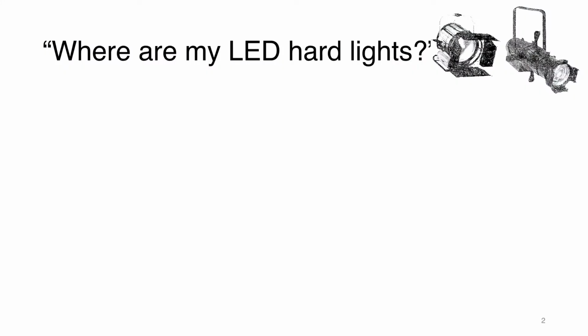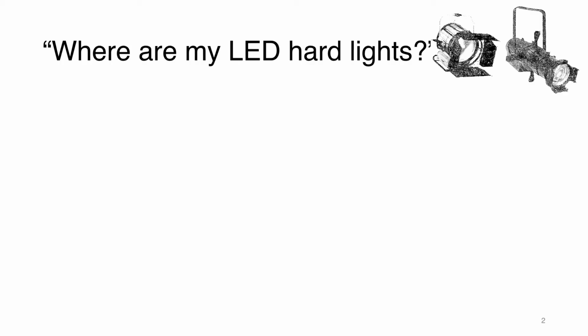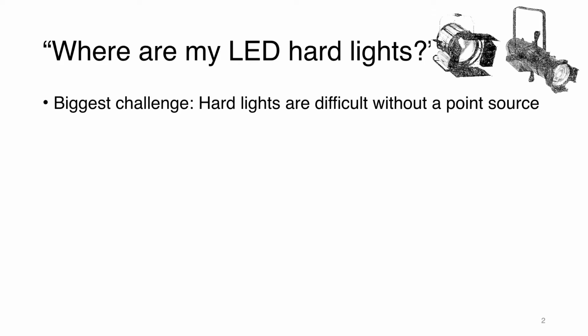And I'll just start with the question, where are LED hard lights? We get asked that a lot. I think cinematographers, DPs, gaffers are asking that question, specifically for LEDs. And the simple answer I have for this, from a purely technical point of view, is that we don't see a lot of hard lights because we don't see a lot of point sources.